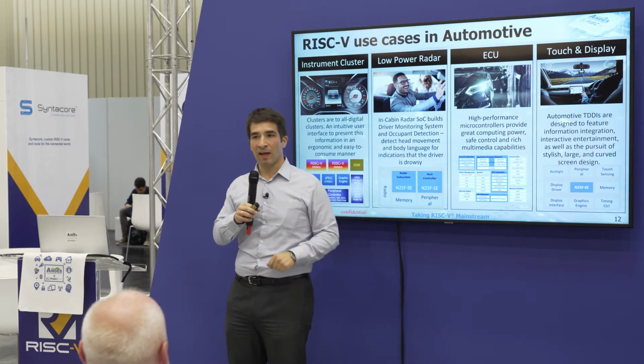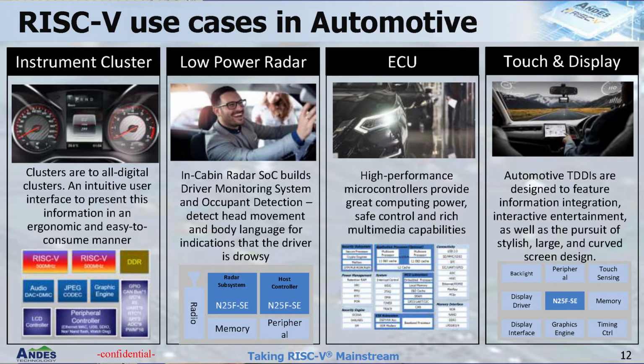And last but not least, touchscreen. You're wondering, why should there be functional safety in a touchscreen? Well, if you look at the latest cars, for example Tesla, you have a very big screen inside and you can do a lot of functions.